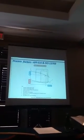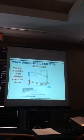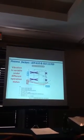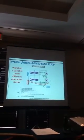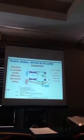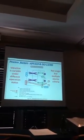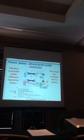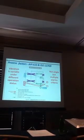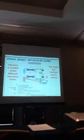This one, API, variable. This is the pump character, this is the vibration level. Some zones, you must avoid. The other zone, the sweet zone, the best efficiency point, you had better run within this range. And use different levels. If it is normal, use this level. If it is abnormal or out of the range, you can use another criteria. But this only gives you a concept, multiple alarms. It will help you understand a concept only, no specific number was given.